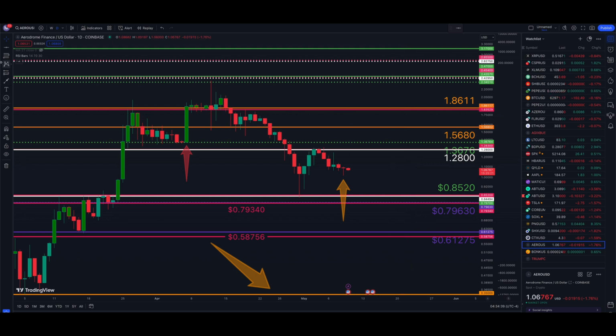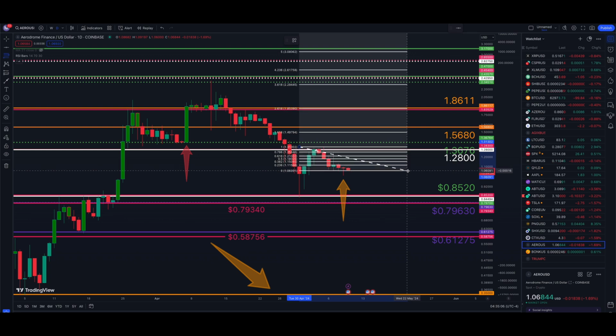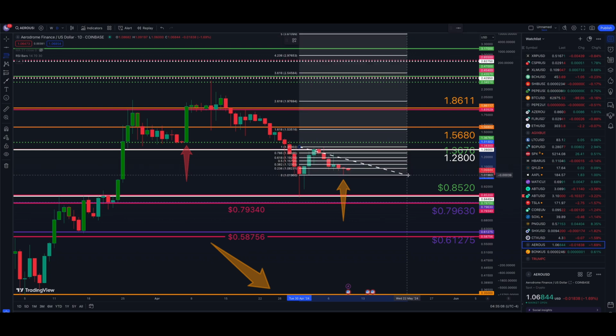So I want to throw the fibs on here using a high and yesterday's low, since we put in new lows yesterday, to give us some targets to shoot for to the upside. Now, a lot of you probably just buy and hold, but those of you who don't, or those of you who maybe want to take some profits, whatever the case is, guys, we're going to throw up some targets here for Aerodrome. We're going to take our highs of this pullback and yesterday's low.